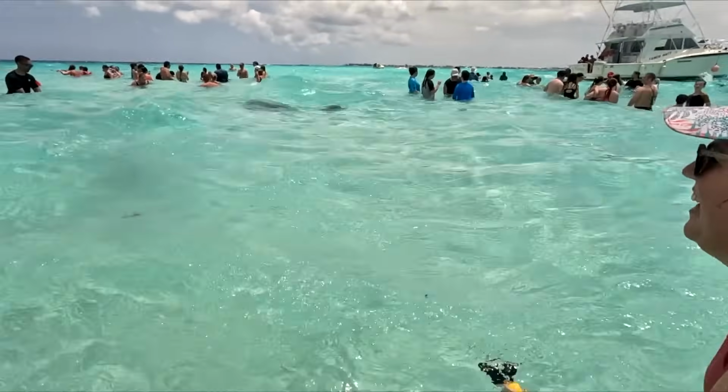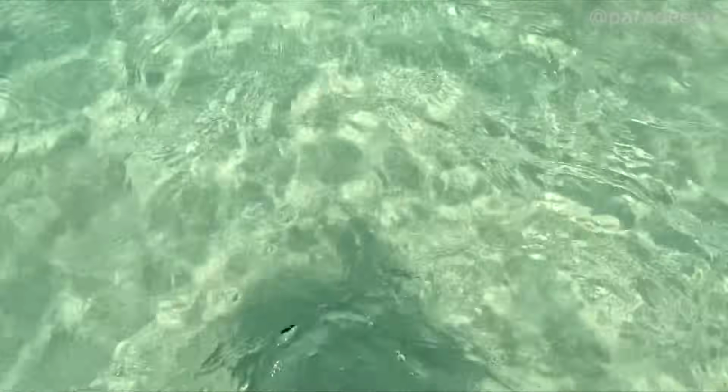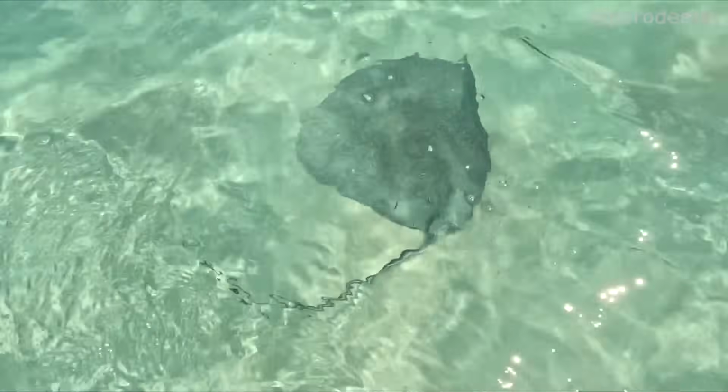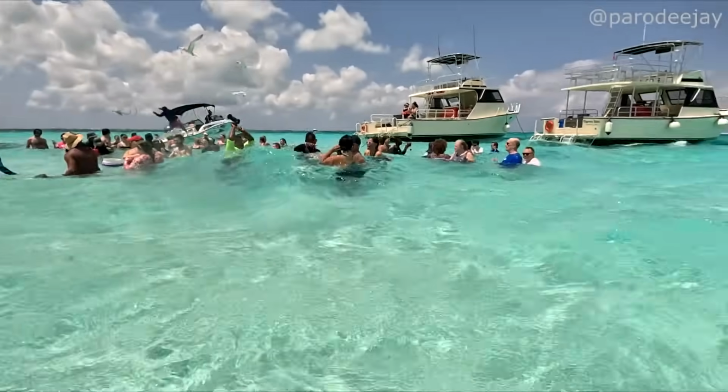The mermaid has arrived. And we're practicing our shuffle feet so we don't step on any stingrays. Shuffle feet, shuffle feet. Oh, look. That wave knocked me away from that stingray. That's rude. Oh, yeah. Oh, I think he likes my feet. Maybe. Oh, wow. Man, this area is gigantic.